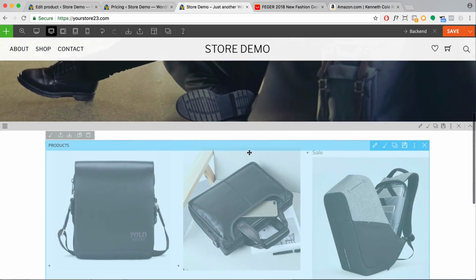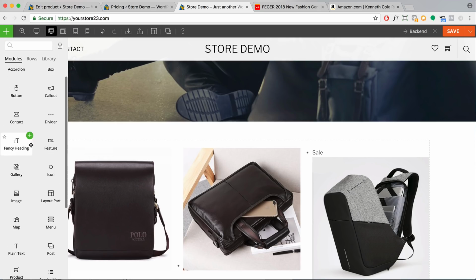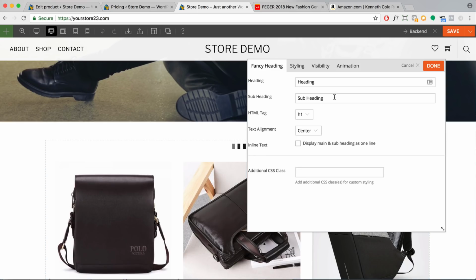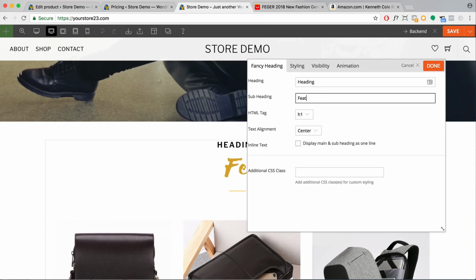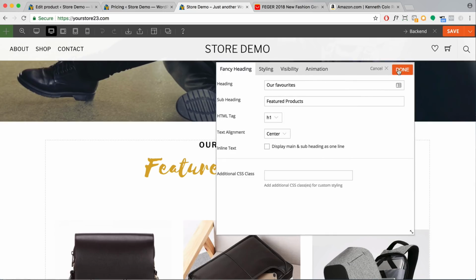Alright, so what we're going to do is also add a little bit of text on top. So we're going to drag in maybe, let's say, a fancy heading. And then we're going to type in maybe featured products. And then the heading on top, maybe our favorites or something like that. Okay, and then click on done.